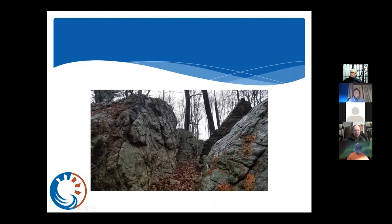This was a picture that I think Bonnie sent me just yesterday. And I don't know for sure, but I'm pretty sure this is a fault. The lines are so smooth that I'm pretty sure this here is a fault that went through, and the fault breaks up the rock and it makes it less strong. So over time it erodes away.